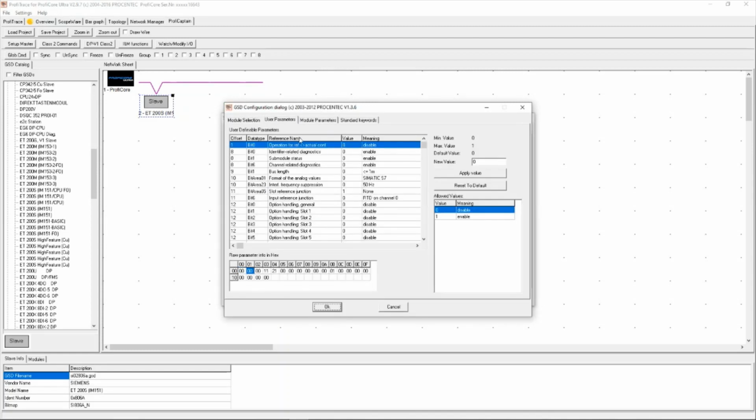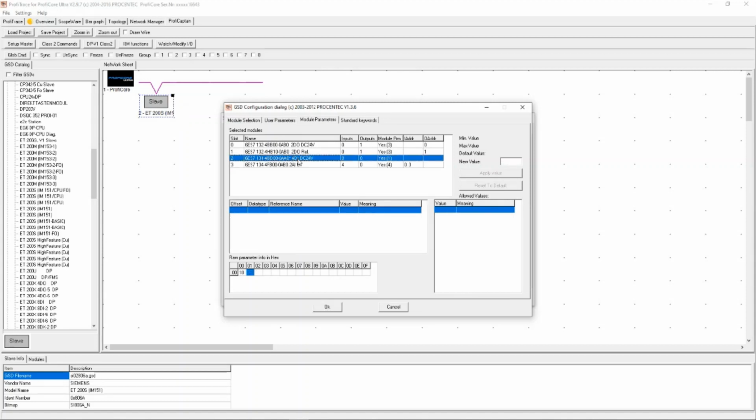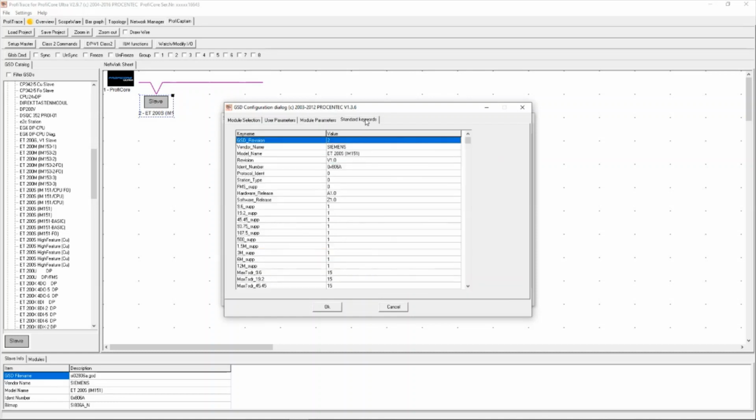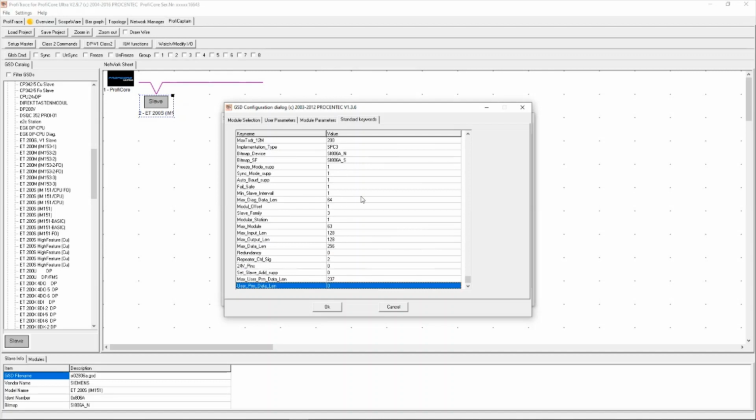There are also some other user parameters that can be set up, module-related parameters. For example, if I specifically want to configure my analog input card to be 4 to 20 milliamps or 0 to 10 volts, and how that behavior is to work. The module would also give you a description of what the GSD file looks like. So it gives me all the information from the GSD file, which has actually been transferred to the PLC.